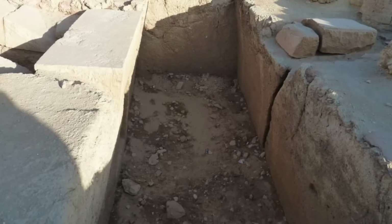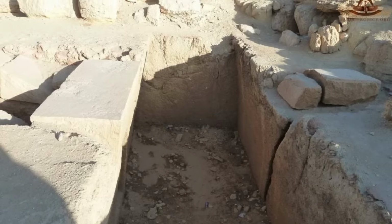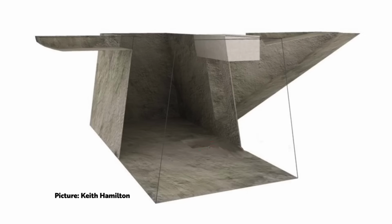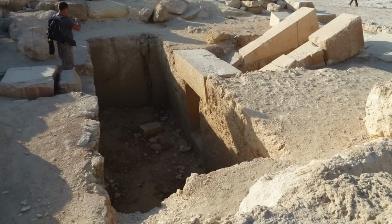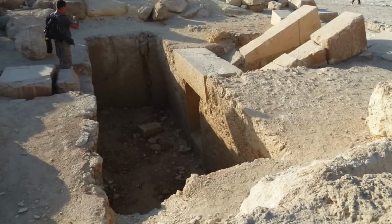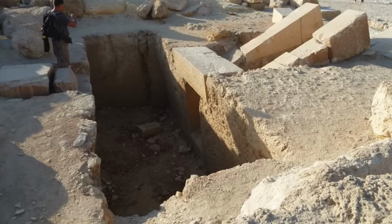The main chamber is 7.92 metres long east to west and 2.85 metres deep. Interestingly though, its width does vary, and that's because the top of the chamber is narrower than the bottom. The long walls lean inwards, as shown in this cross-section. At floor level, the chamber is 3.5 metres wide, but at the top it's 2.45 metres in width, so there is quite a difference.